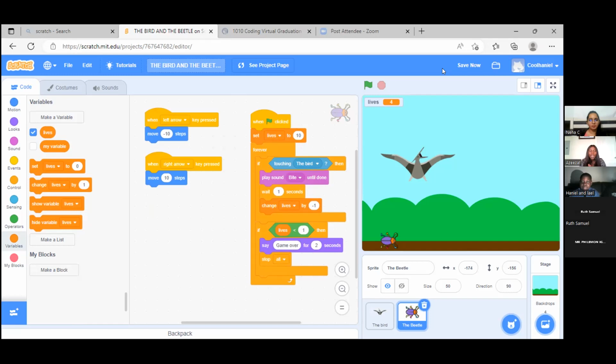Before we move on, what was the most challenging part of your project? So the beetle's code has variables. It took some time for me to learn variables very well, so I can understand it. Okay, that is very good. Very, very good. Good job.